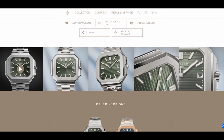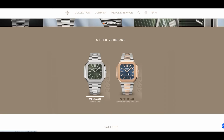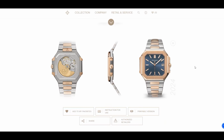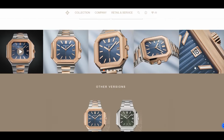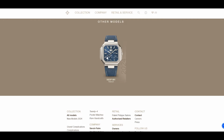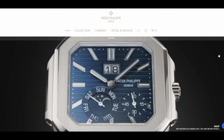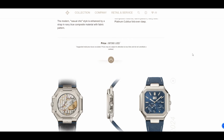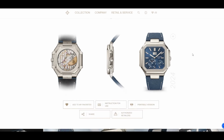You go from low 40s for the steel, then you jump up into, I think, the 60s for the two-tone. Yeah, this one. Yep. And then you jump to, I think, close to 80 or maybe over 80 for the complication with the grand date and everything. But again, with that, the symmetry is off. You've got sub-dials and a big date, and all this. It's just a mishmash of stuff.